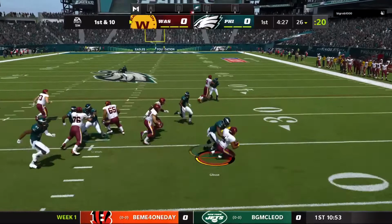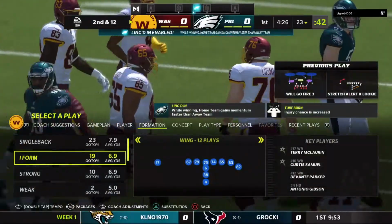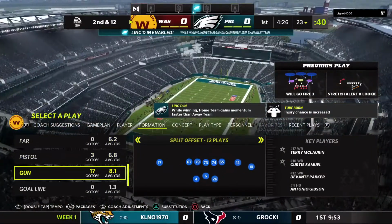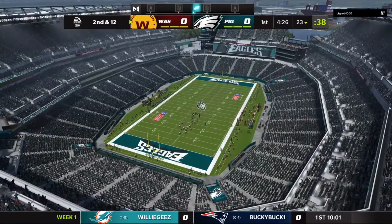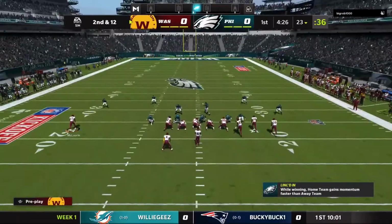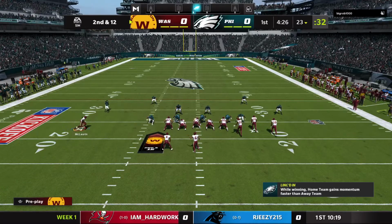On 1st and 10, it's Gibson. And he will lose yardage here back at the 23-yard line. That was well played there defensively. 2 tight ends in the formation, which essentially gave them 7 blockers up front. Hard to imagine with all that size and beef that they could let a tackler through. But that's exactly what happened.